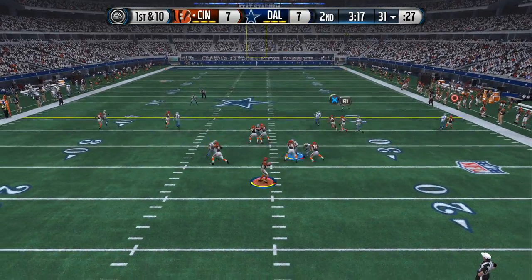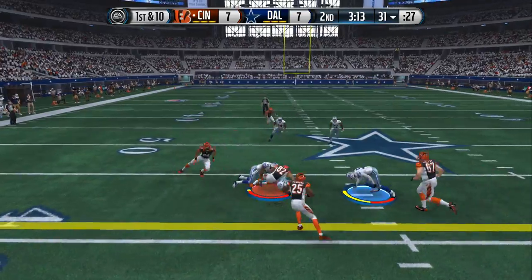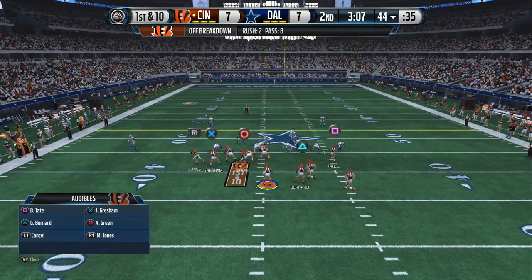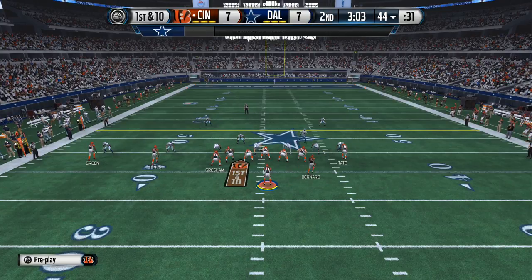Andy Dalton in the shotgun formation. Catch made. Jones taken down. That's a really good throw and catch, and they get the first down, Jim. That's what you want to do. Pick up that first down. Now you give your offense 3 more opportunities.